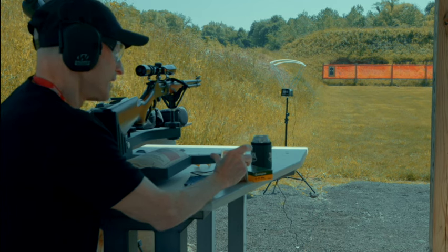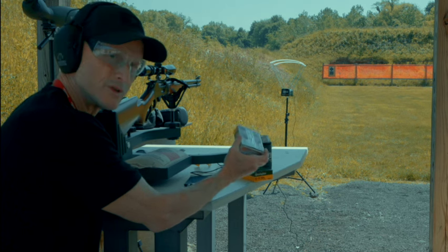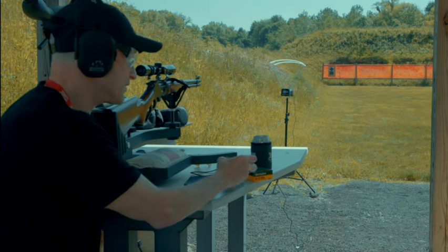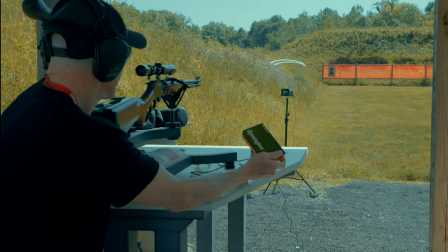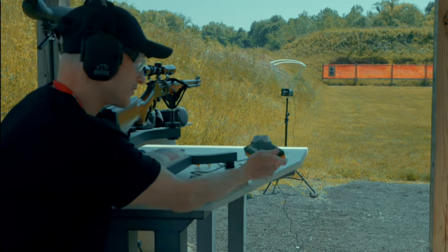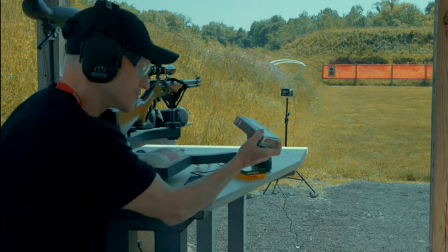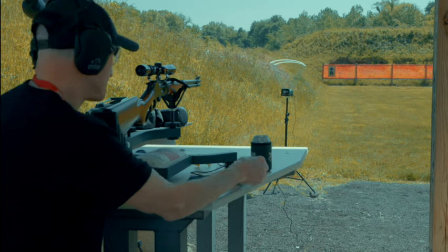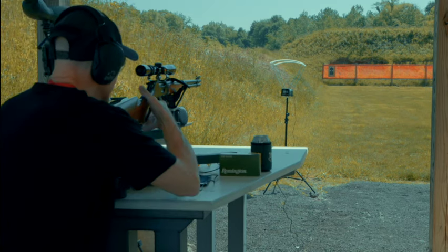Now, I always recommend zeroing your rifle in with the ammo that you're going to hunt with, because as you'll probably notice here, we have the chronograph set up, and we'll probably see a bullet rise once we switch over to the Hornady. All right, so let's first start with the Remington and see how we do and get it on paper.